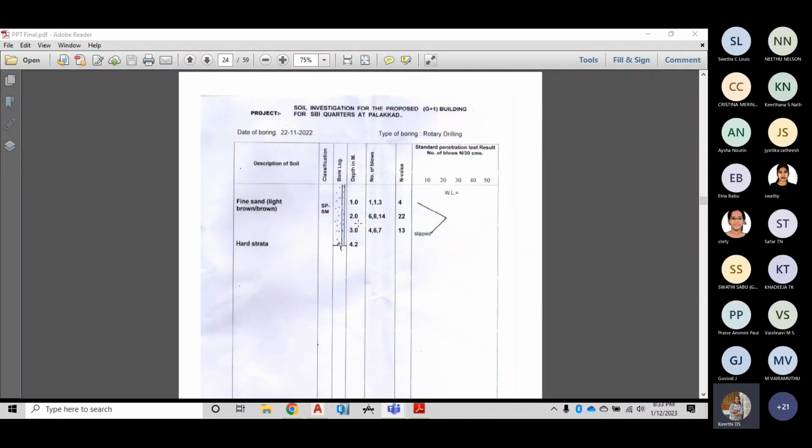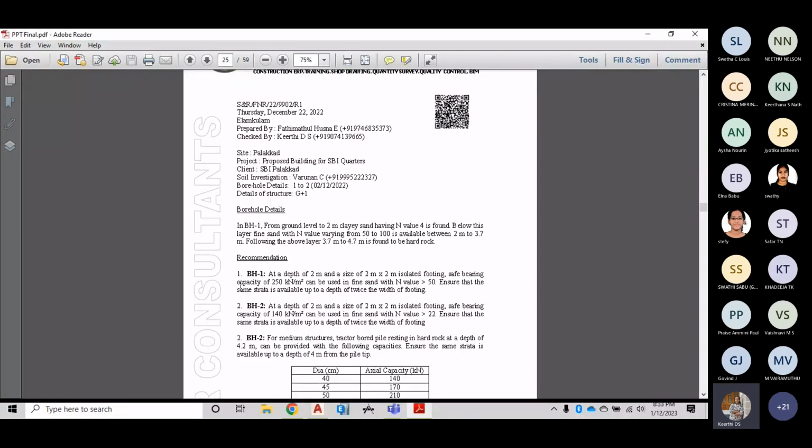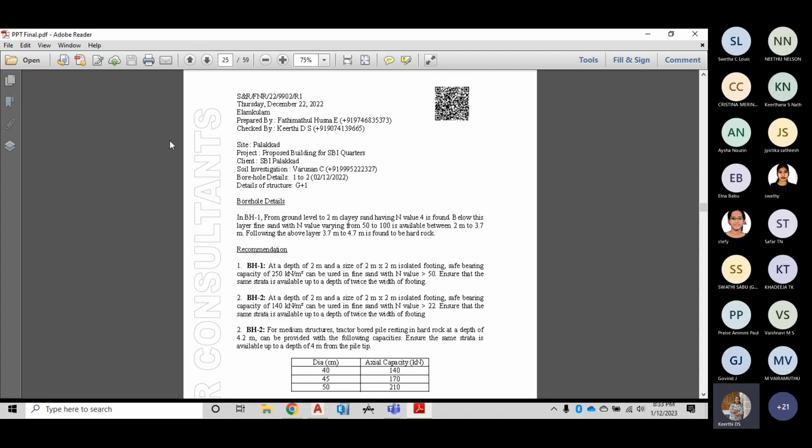So here, as you can see, there are 2 options. Either we can go for an isolated footing at 2 meter, or we can go for a pile foundation, as we are getting a hard strata present at 4-meter depth. So here, as you see the foundation recommendation, we are giving two solutions. First solution is an isolated footing at 2-meter depth, and second solution is a tractor board pile at 4.2-meter depth. So like that, if possible, multiple solutions we have to provide. So this is how a recommendation report will look like.